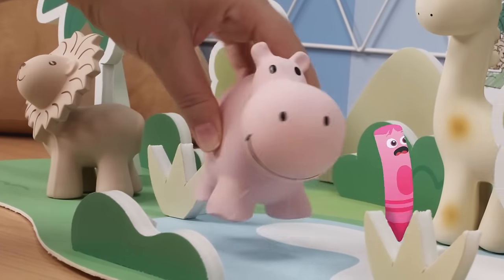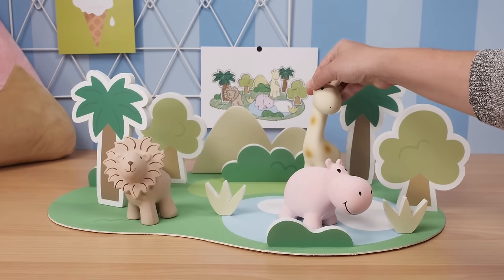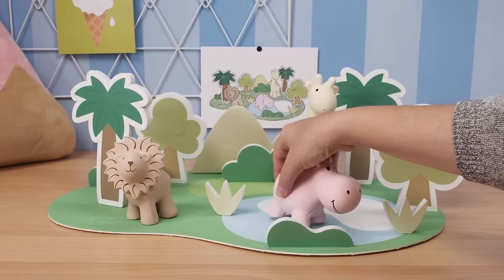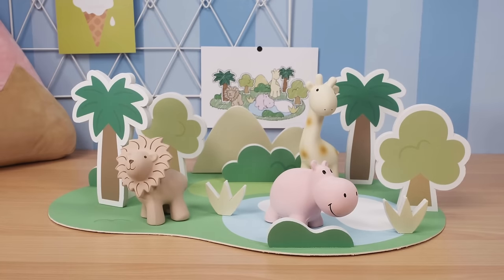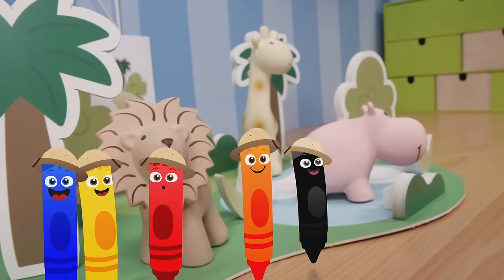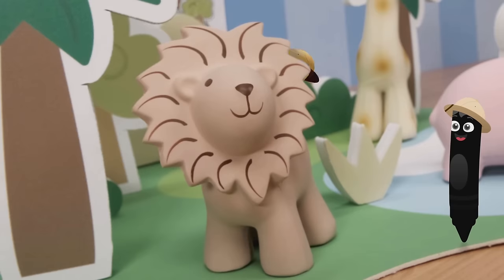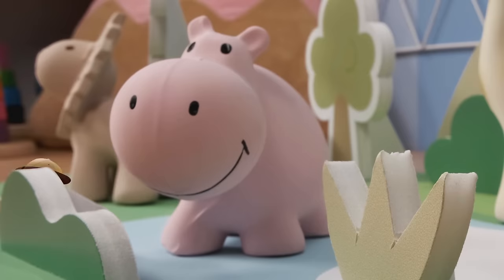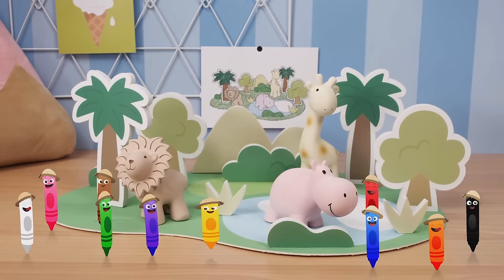Look out, Pink. Wild animals. Ooh, a safari. Great job, color crew. Wild animals.